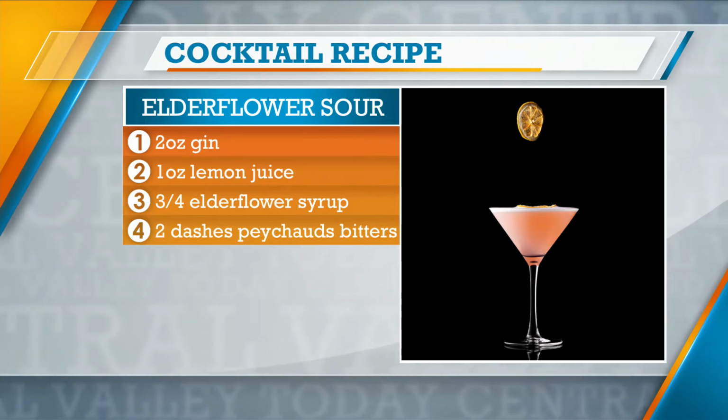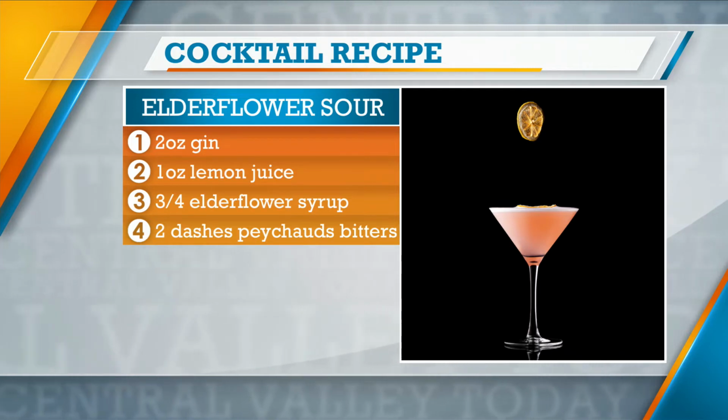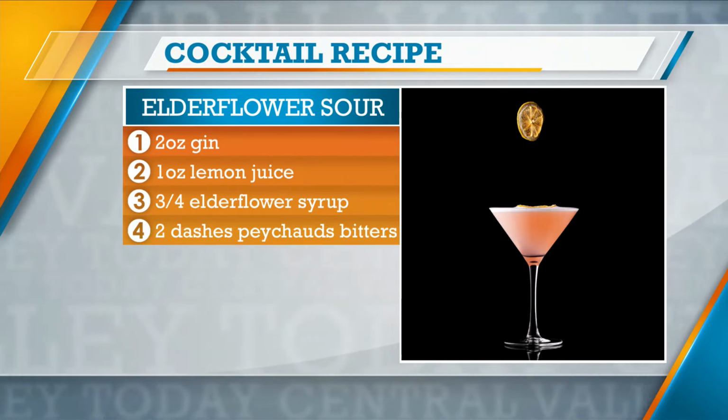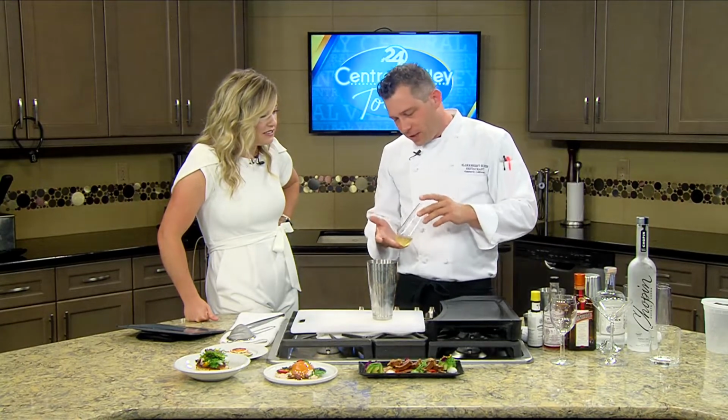And then cocktails are kind of a balance of everything. So we have the strong alcohol. It's kind of an acidic compound. We're going to put a little bit of lemon juice in there. Fresh, always. And we have this elderflower syrup. So this is really neat.